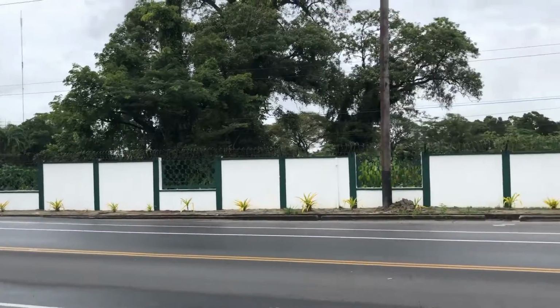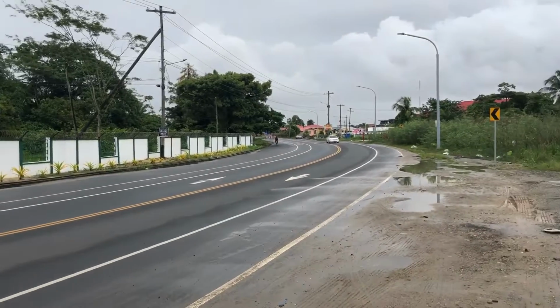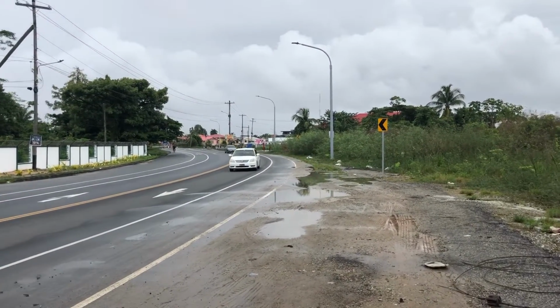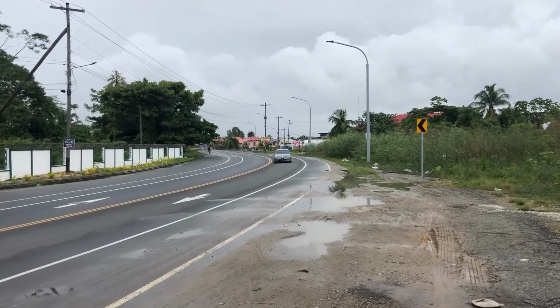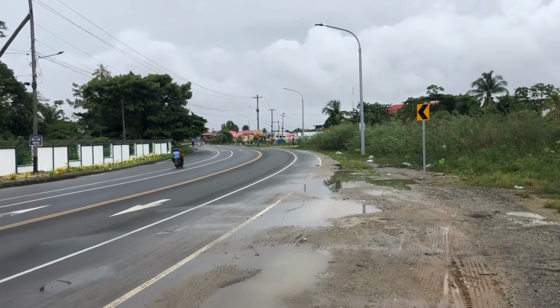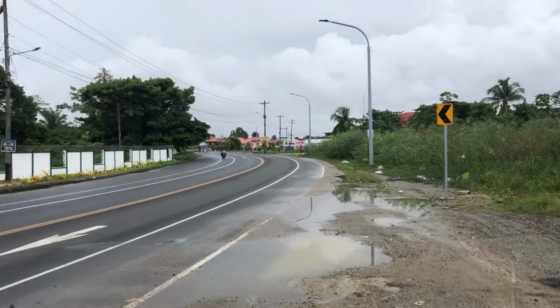Today we're on Mandela Avenue outside of the Botanical Gardens, and we want to take a look at what has happened to this road that they've been working on. It should be completed by now. This is where Sheriff Street becomes Mandela Avenue, and we're heading towards Sheriff Street. So stay tuned.